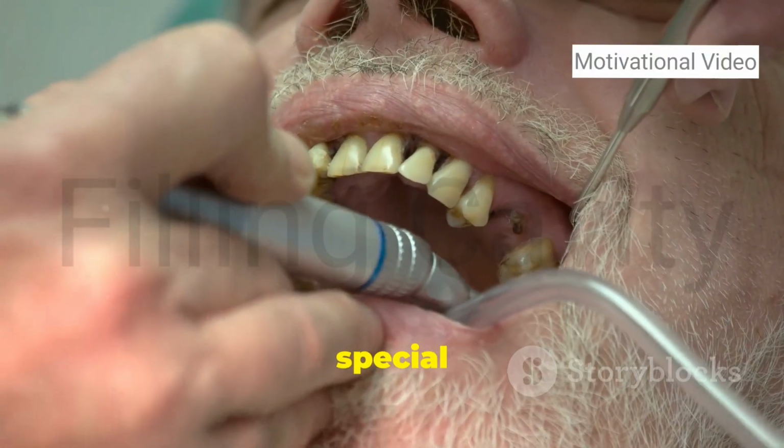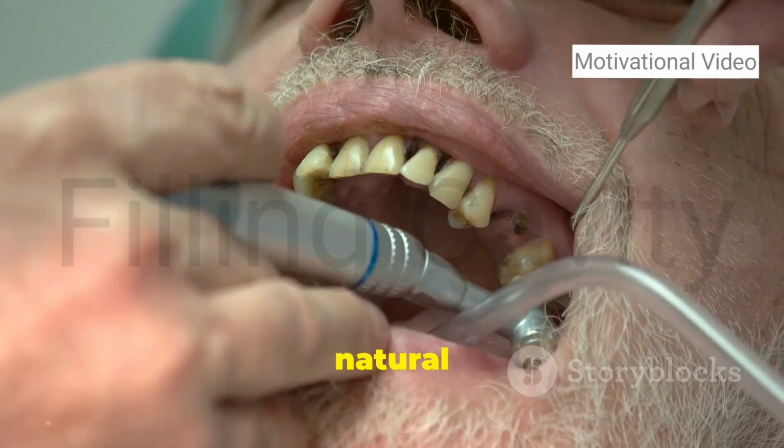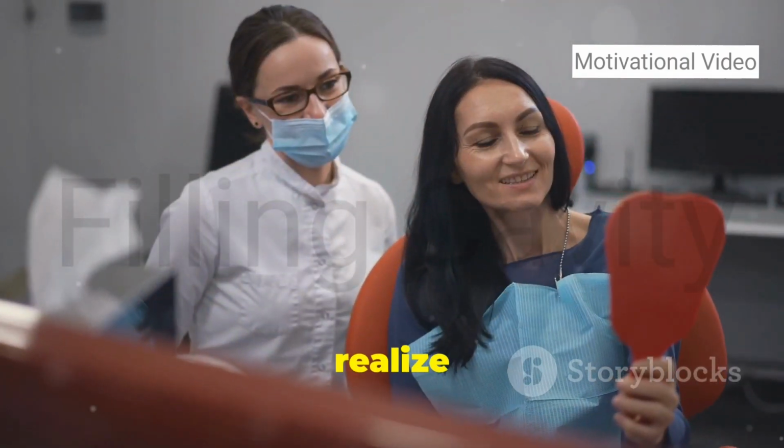The dentist uses special tools to smooth out any rough edges and ensure that the filling feels just like a natural part of your tooth. You won't even realize it's there.